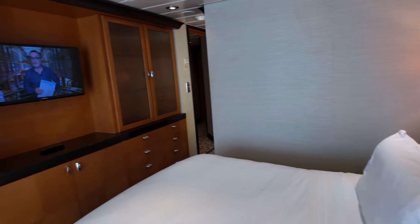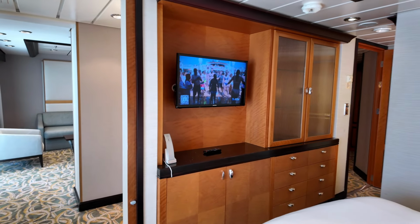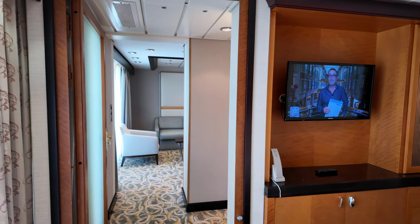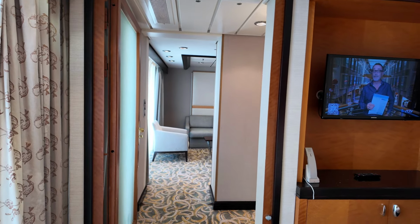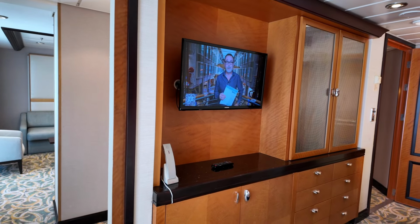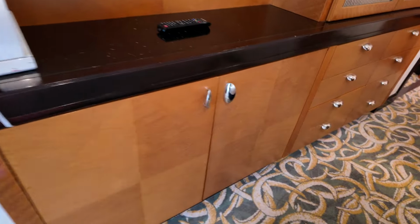Across from your bed, we will find this storage unit with, again, a marble countertop. And of course, this is the entrance or the exit towards the living room and of course the corridor. You have a smaller TV here. Nothing too big, but I think it's sufficient enough for the space. Some extra storage, of course.